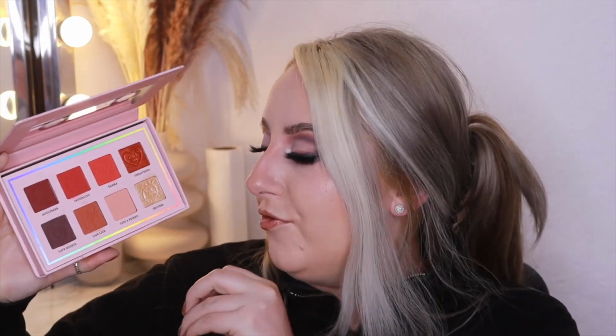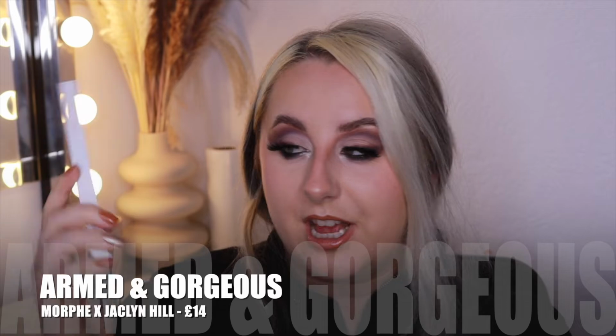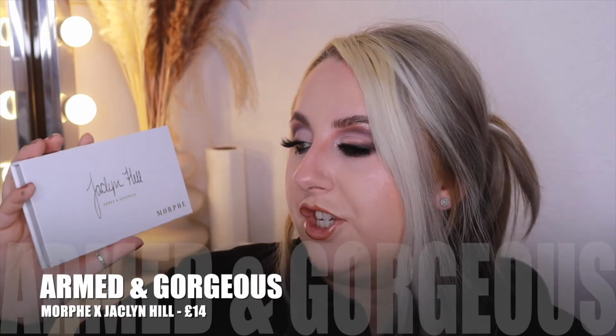You've got your vibrant reds, you've got your neutral shades, and you've got like your aubergine kind of purples. This is a really nice palette. I love the fact you can really deepen it up, and then you've got your light shade there as well. Again, it's only 8 shades, 2 of them are shimmers and the rest are matte. But you can create some really nice fiery looks with this. Very, very autumnal.